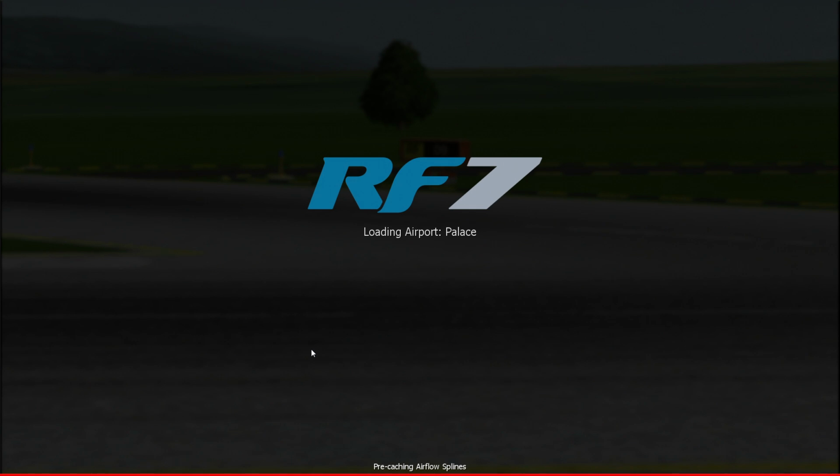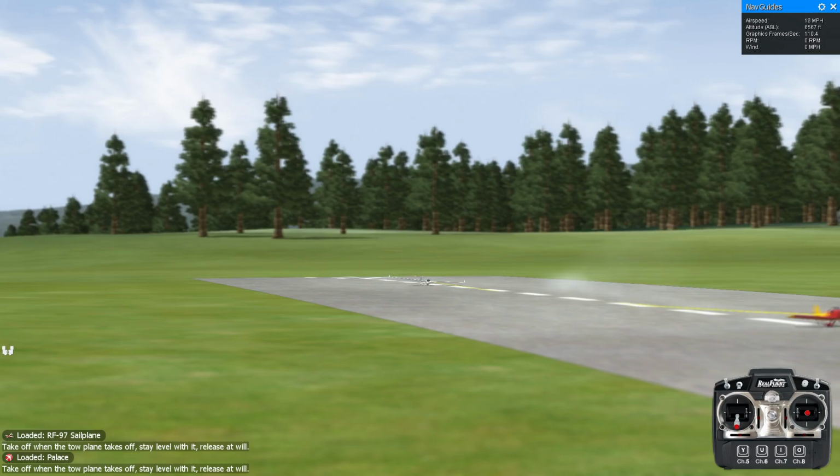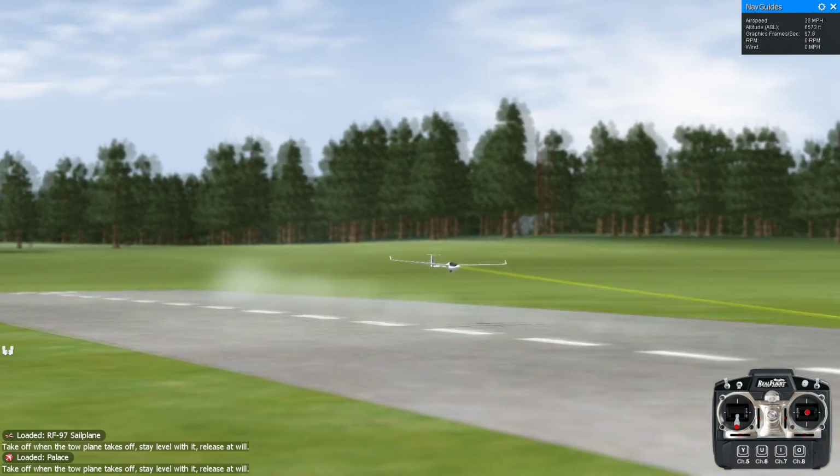The gliders are a lot of fun in this. I have flown gliders a lot. Never radio control aircraft, but I flew a lot of gliders back in England. South Downs was fantastic for that. Here we go. Stay level with the tow plane.